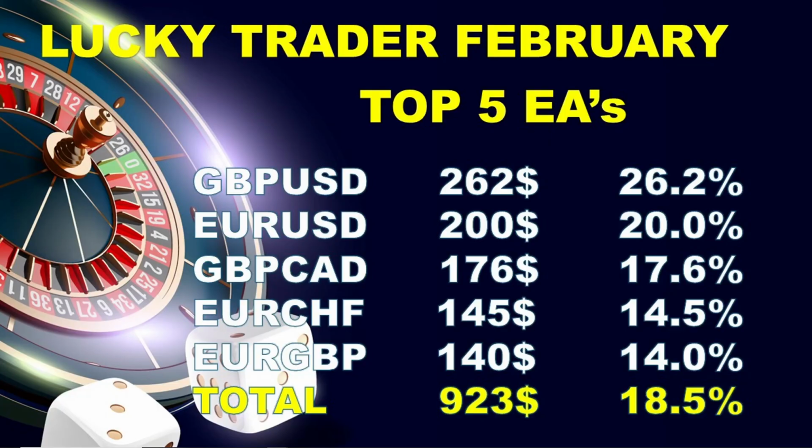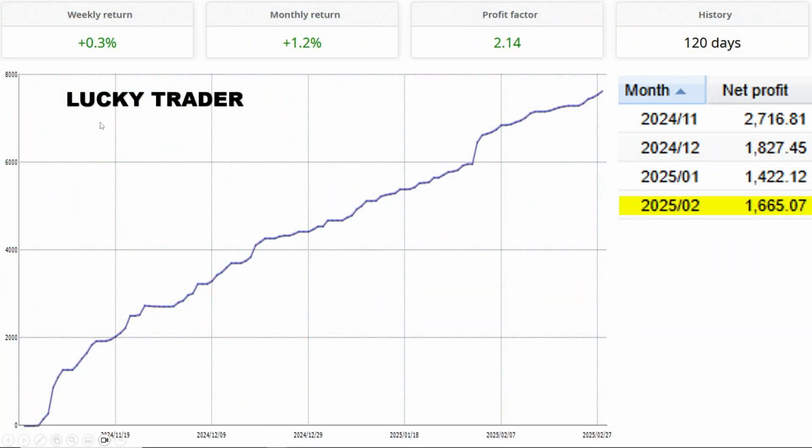So definitely this one here cashes in extremely nicely. If we have a look at the lucky trader, we now have about 4 months of results. Now this is not the best result, far from it, but it certainly outperforms the month of January. So 1,665 is what we made. That is still a very good number overall.